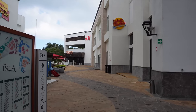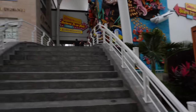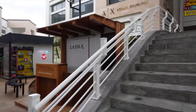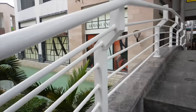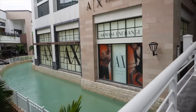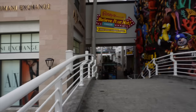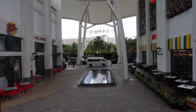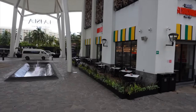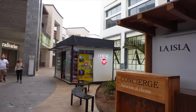So my hotel is right here and like all up here. It's walking distance. You can enter from the back or the front. Let's actually go over these steps. There is a gondola and a little river. I just think it's so cute. There's Starbucks, H&M, Aerie, here's Sephora, Louis Vuitton, Armani Exchange, so many places. I'm gonna do a little bit of shopping if I see any reasonable prices, and then I'll be right back.